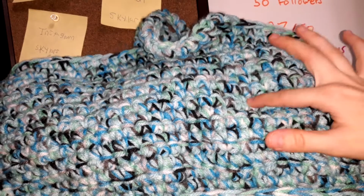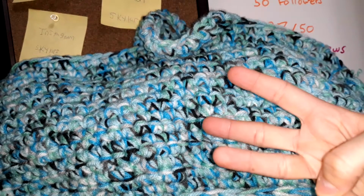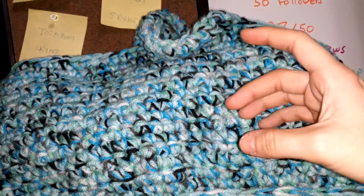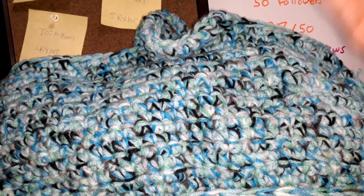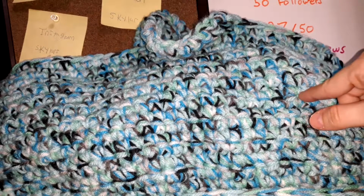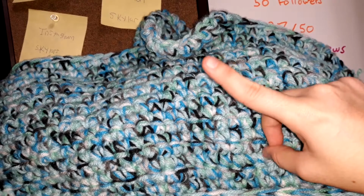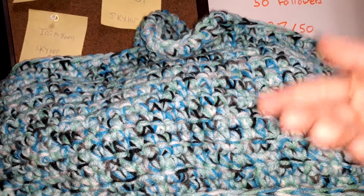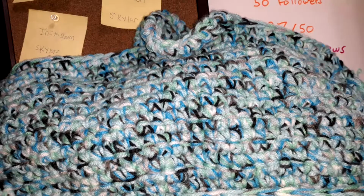And this is the 3-ply, 3-strand yarn. So I'm holding 3 strands of yarn together when I crochet this. So it's super durable, this one. Now for the granny square one, it's only 1-ply. But I do line it with an actual fabric liner. So nothing's going to fall out and it's still very sturdy.